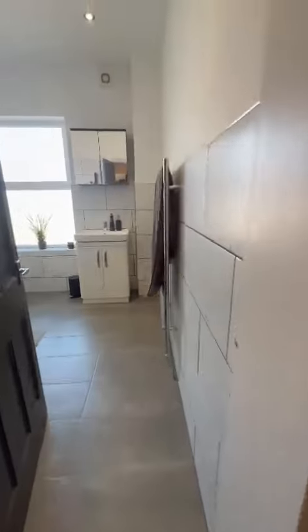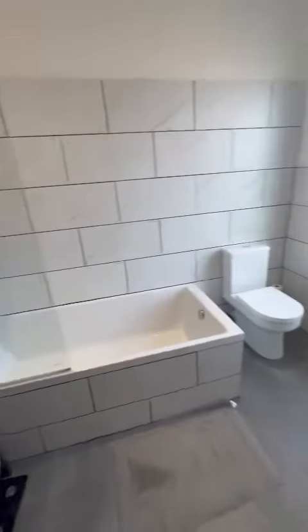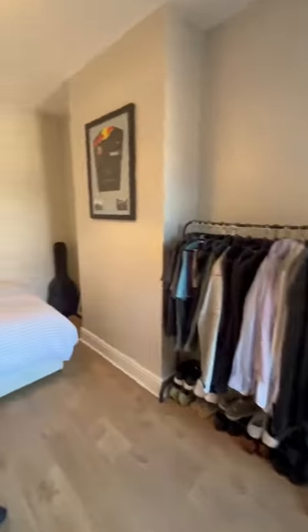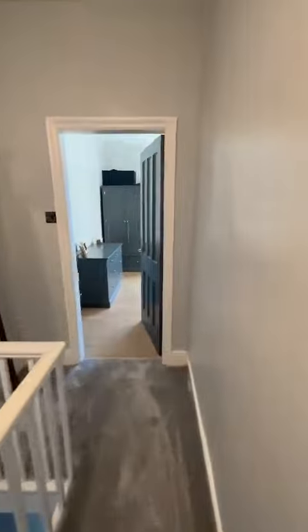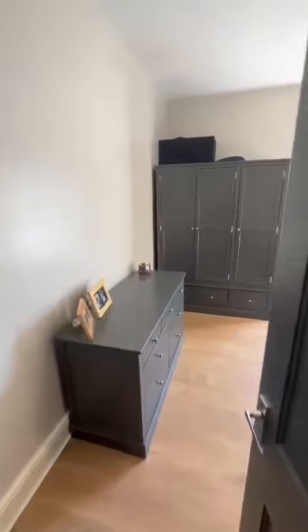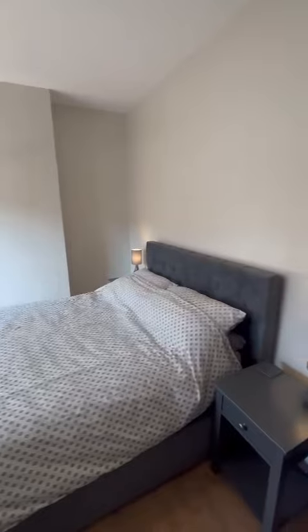As we head upstairs, straight on, we've got this lovely contemporary 3-piece bathroom, which is a really good size, as you can see. Then we've got the second bedroom just through here. Again, a large double bedroom. At the front, we have a huge main bedroom, typical for properties of the style.